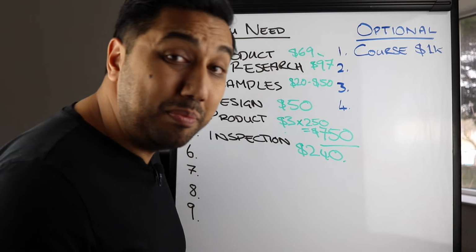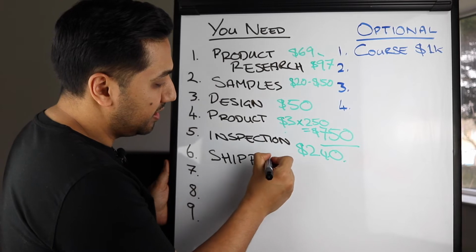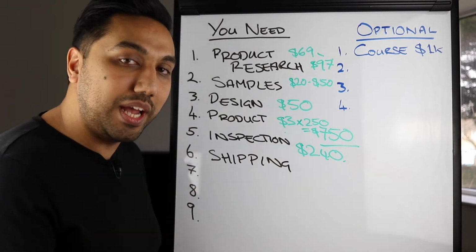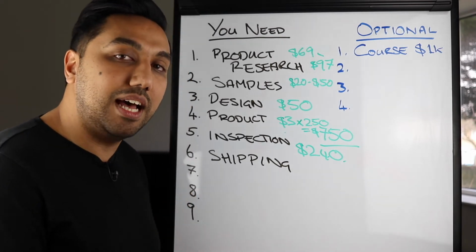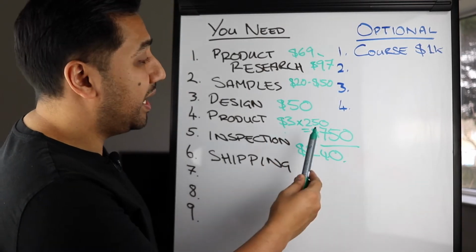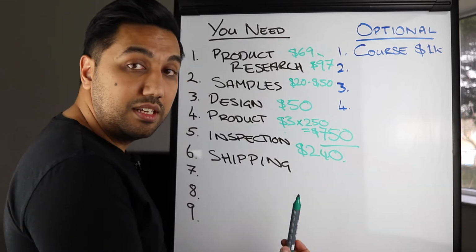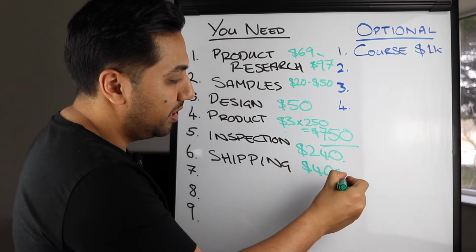Now, the next one that you probably know is shipping. So you need to make sure that you ship your products all the way from China to the USA or whatever country you might be sending it to, Amazon FBA's warehouse. Now, how much does this cost? It's always dependent on the weight and the size of your product. Now, I'm going to use the same example as I used with this one when I did that same order. When I actually shipped this product for $3 a unit, 250 units, that cost me $750. It cost me $400 to ship this product.